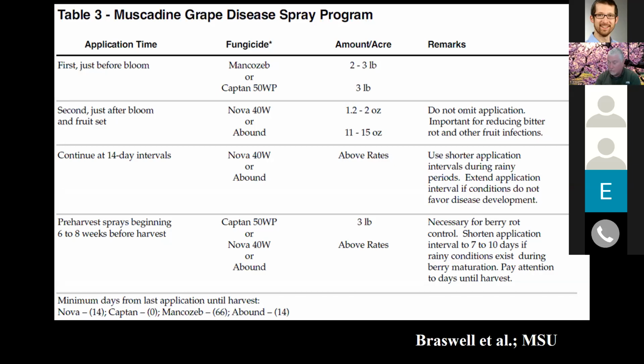You look at our spray programs, we haven't changed a lot in the last 20 years since I've been here, and we all say about the same thing. This is from Mississippi. It's an older spray program, but it's got mancozeb, captan. Nova used to be the product, but it's now Rally, then Abound. So there's a strobilurin thrown in there. You've got a DMI thrown in there, mancozeb and captan. That's what we've concentrated on.